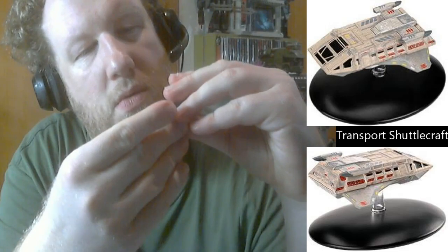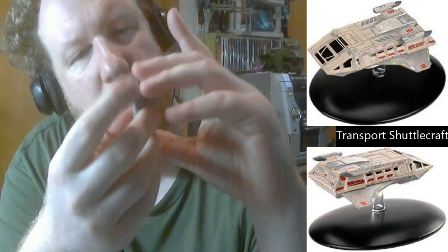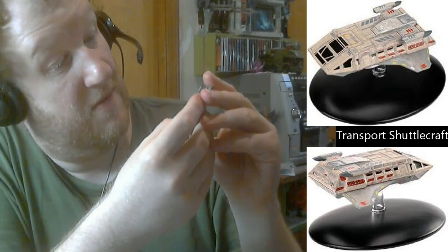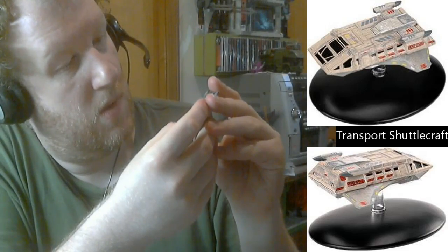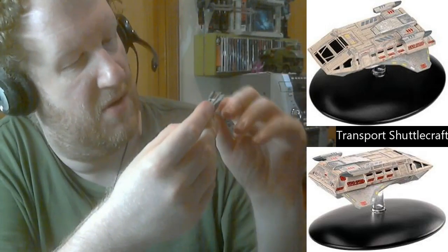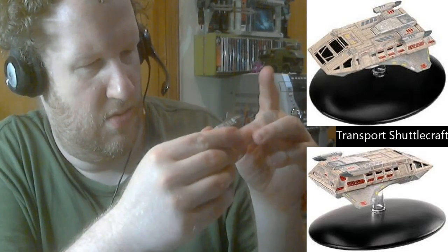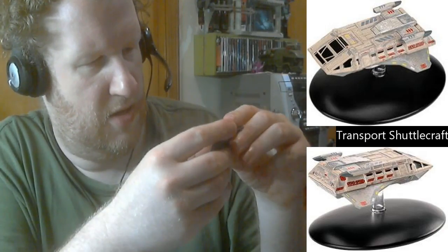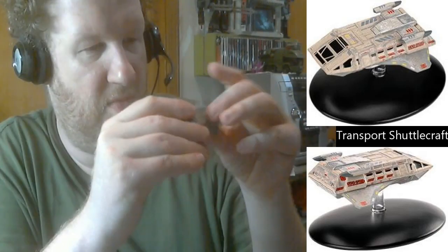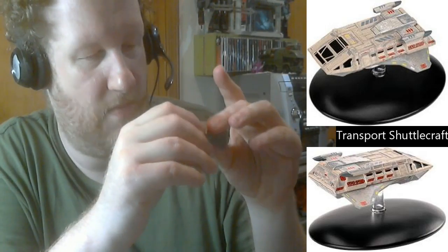Oh, hello, USS, what's that name? Oh, it looks like it's a number. Where's a magnifying glass when you need one? Oh, it's just USS and then a couple of numbers and that's it. And there is no diecast anywhere in these. So this is the first Eaglemoss Starships collection where they have no diecast metal whatsoever.